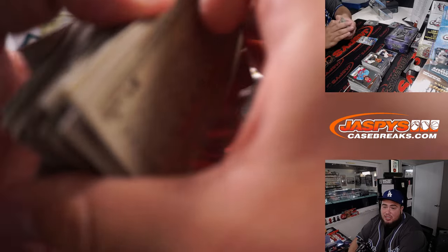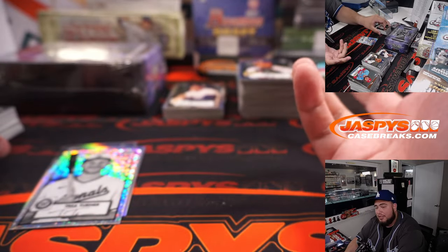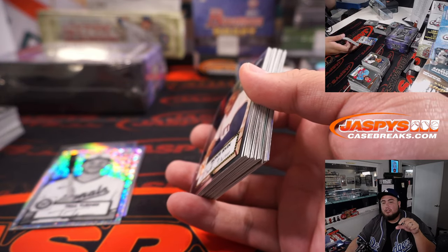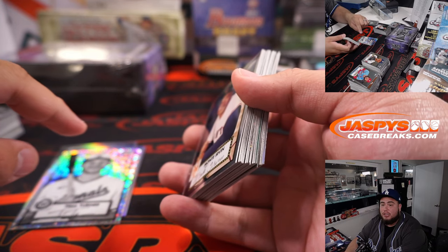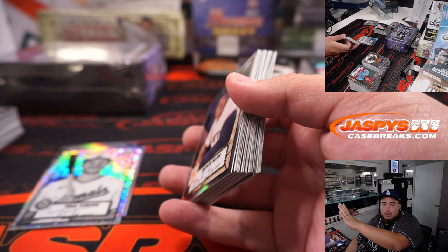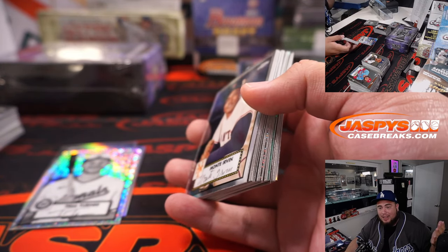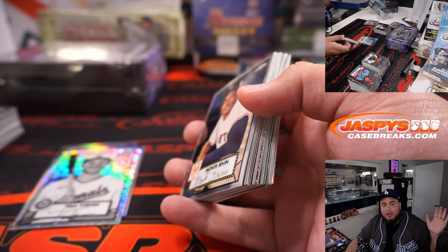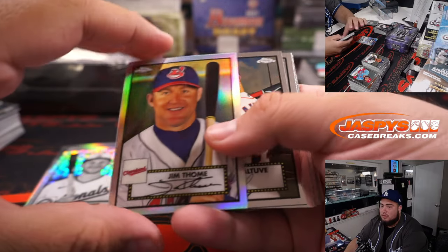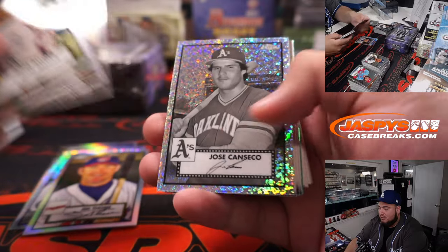What they should have done, and maybe they'll do this next year if they do bring this back, they should have made Mantles colored. They should have done all the color variations all the way to 101s. Imagine if they did that. I don't know why they didn't. They should have made all the color variations of Mantles. That would have been pretty sick. Jim told me, imagine what a 101 superfractor sells for.